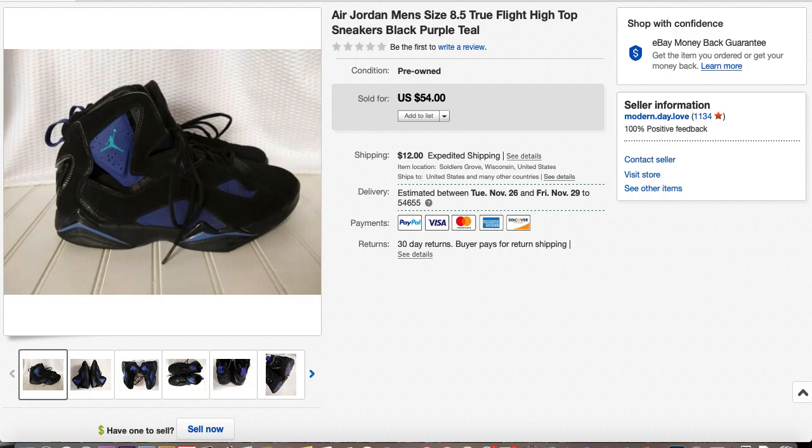So diving right into the 10 items, this first one is a pair of Air Jordans. These were called True Flight. I very rarely take the time to look up Nikes or Air Jordans that I see. I'm just not a sneakerhead. I don't know what's popular. I don't know what to look for. But every once in a while, I just do it because maybe I'm not finding a lot of stuff, which was the case with these. So I did end up looking these up and deciding they were worth it.